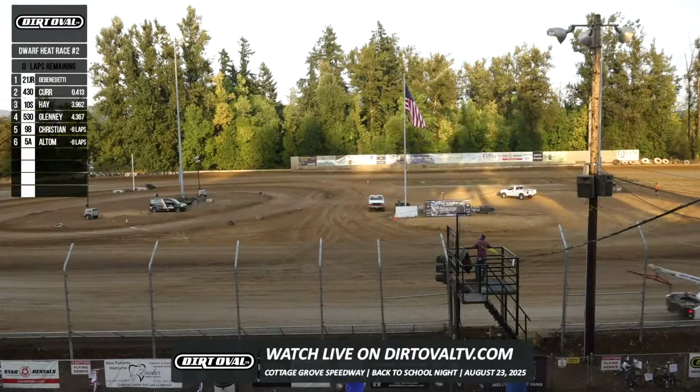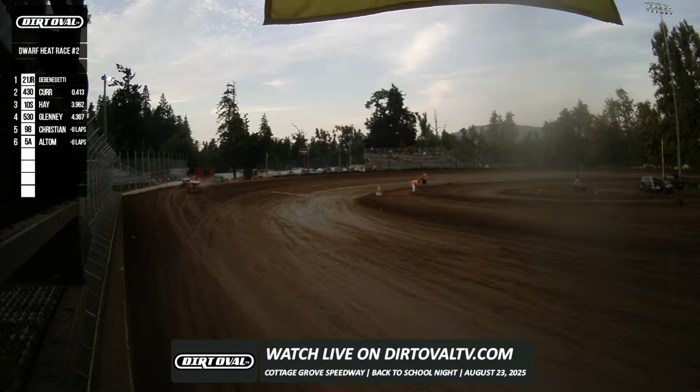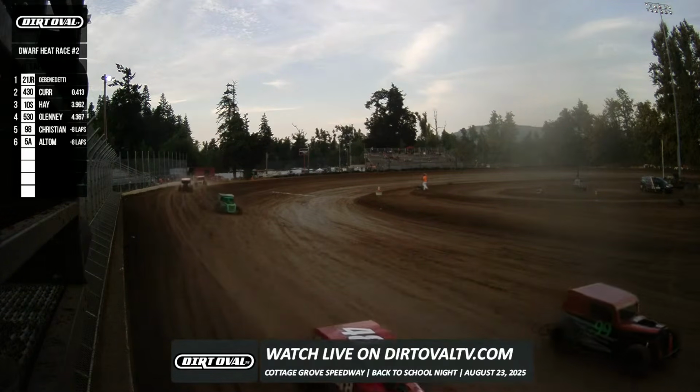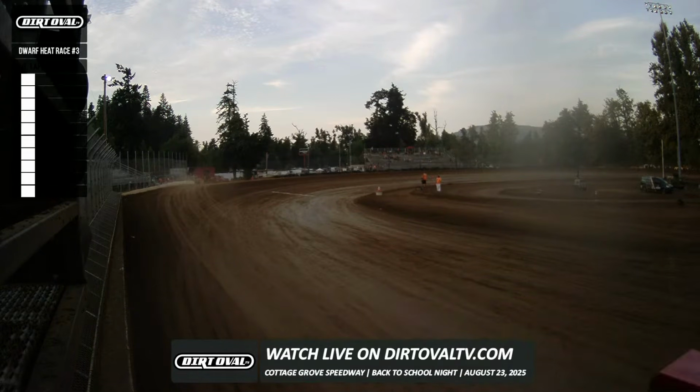One more heat race for the dwarf cars. And your heat race lineup looks like this. Car number 99 out of Springfield, that is Trevor Points. To his outside, out of Campbell River, British Columbia, Canada, Brian Lee. Car number 48, the Ed Rossi Plumbing Ground Level Ventures.